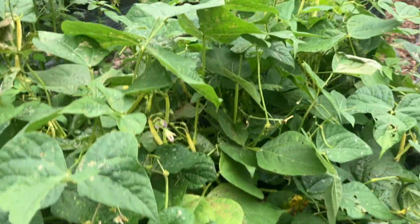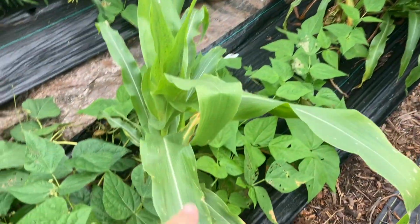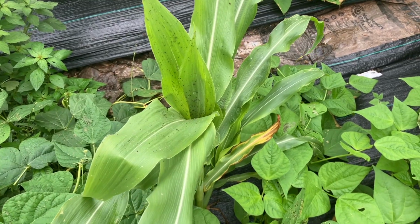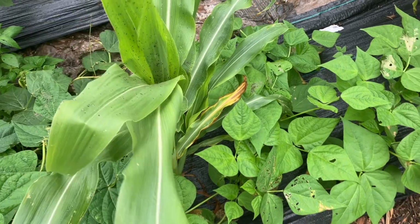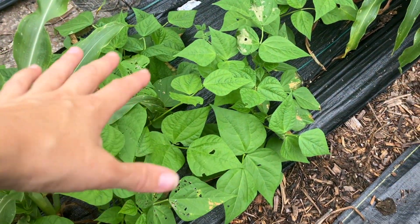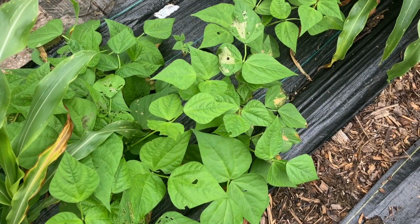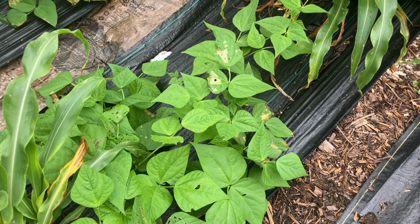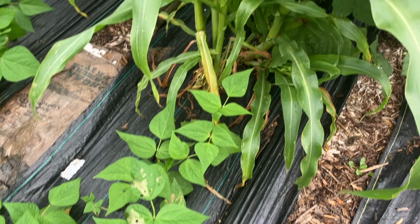If we walk on down this row, we have one random corn that survived, but isn't doing much with it. I'm gonna let these go. If they get little tiny husks, great. If not, they make awesome bedding for the pigs and the chickens. We've got a handful of beans. These are ones that I had started in the house and transplanted out here in hopes to get them a jump start with our really hot temperatures that have been really dry with no rain.